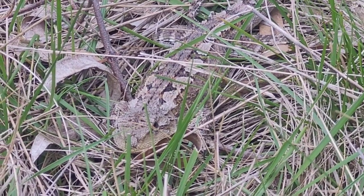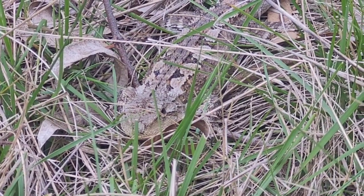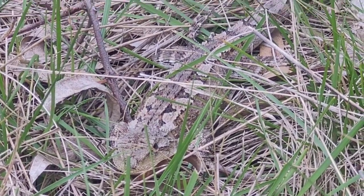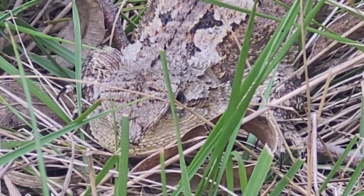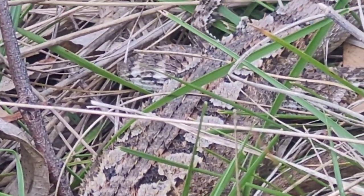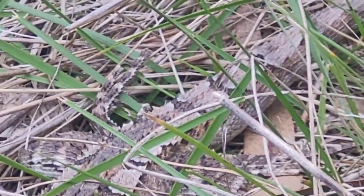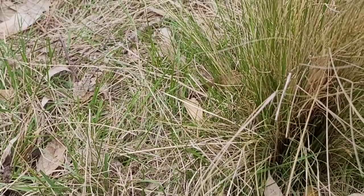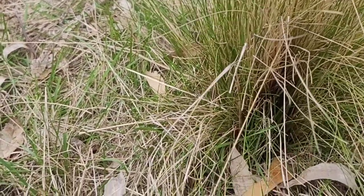Obviously, how far am I away? Probably about 40 centimeters. And it's not scared. So very interesting. Look at that beautiful patination on the actual. So there's its eyes, two eyes on the side. But I don't really see too many of these in the parklands because they would actually go and hide in the actual grass. This grass is quite small, but you know, they're probably in larger grasses you wouldn't find them.